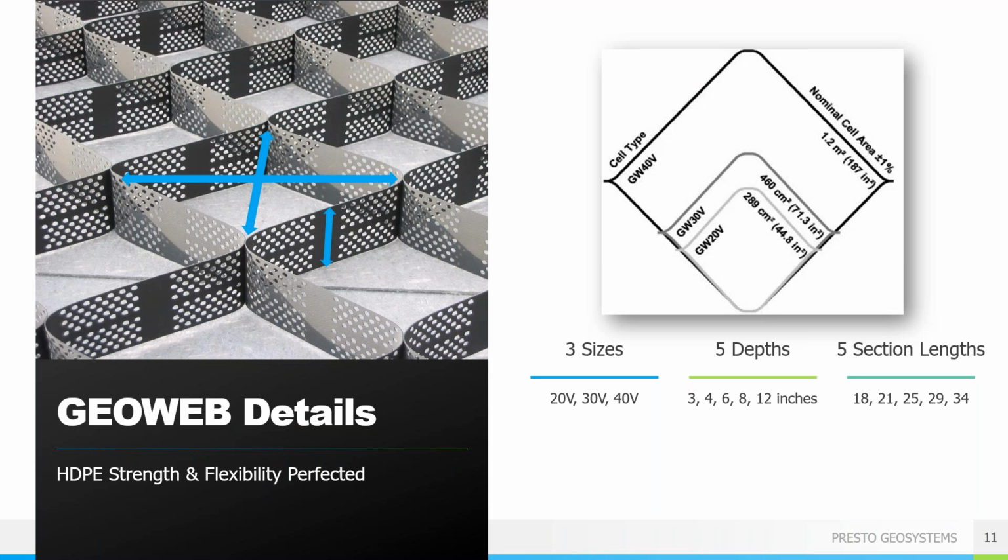The GEOWEB system consists of two main components: cell size and cell depth. The cells come in three sizes: approximately 8" by 10", 11" by 12", and 18" by 20". Each one of these cell sizes can come in 3, 4, 6, 8, or 12" depth. The combination of cell size and depth depends on the project details and loading requirements, but generally trails will use a 4 or 6" depth and a small or medium-sized cell.